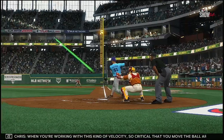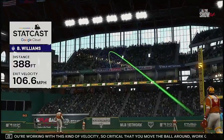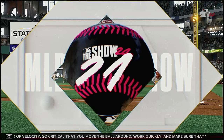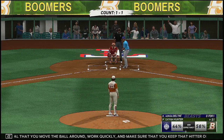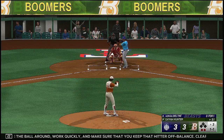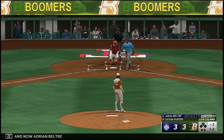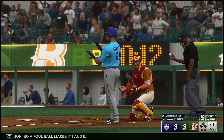When you're working with this kind of velocity, it's so critical that you move the ball around, work quickly, and make sure that you keep that hitter off balance. Clearly not fooled by the location or the velocity, he was all over that fastball. And now, Adrian Beltre. So, a foul ball makes it 1-2.